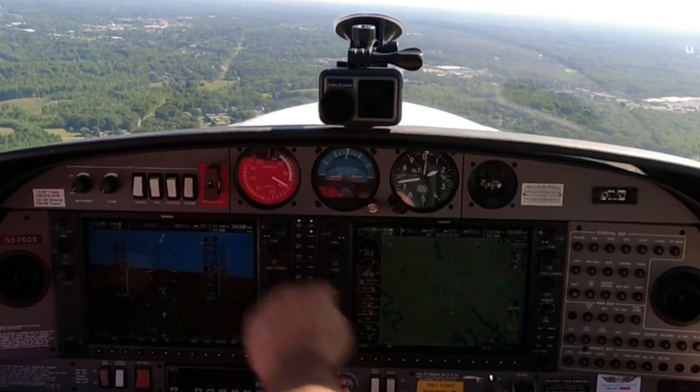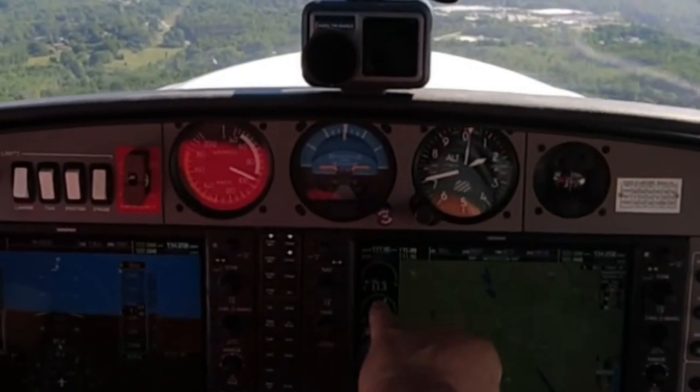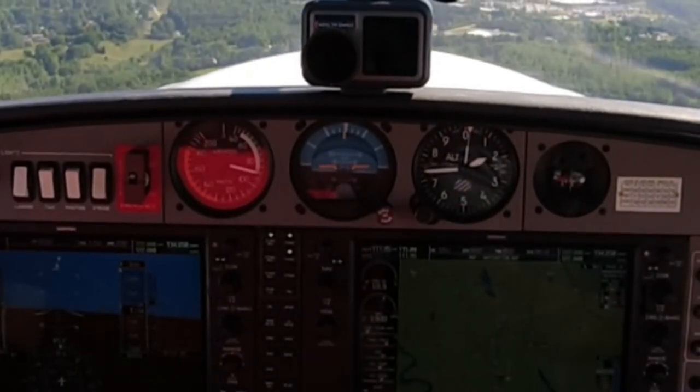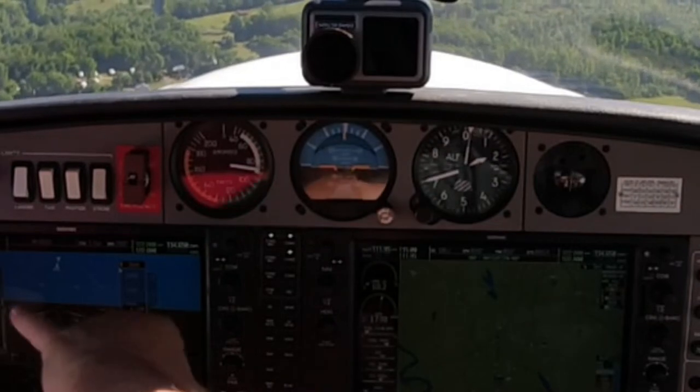All right, so now we're checking. Fuel pump, full prop, rich. All right, flaps can go, yep. And now, keep her near 10, pitch for 90. Up at 90.